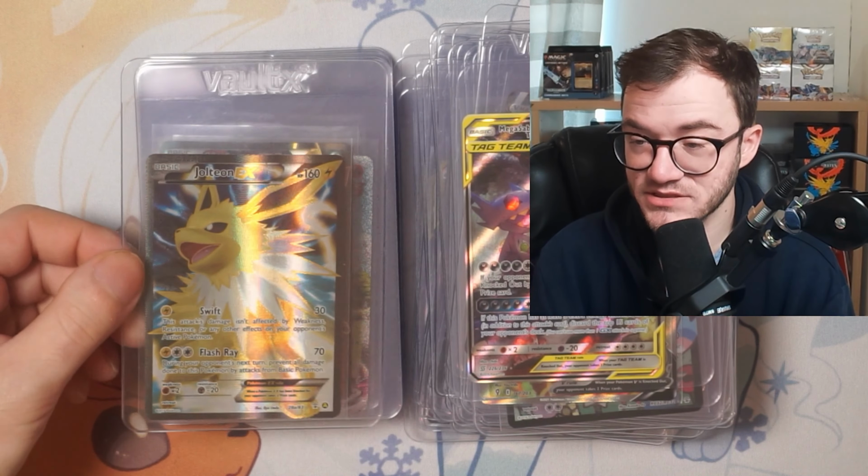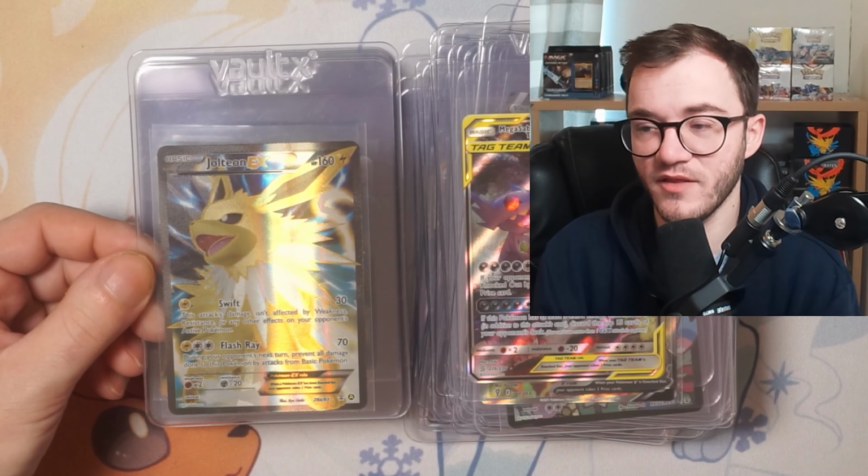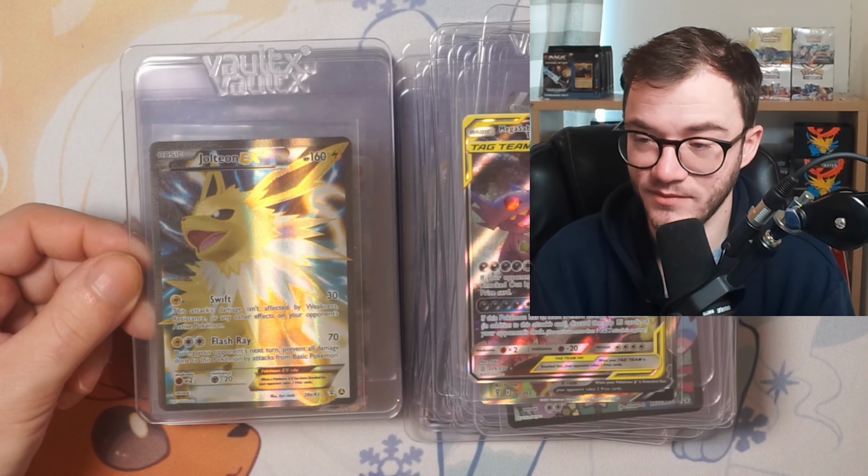Then we have another EX card with the Jolteon EX now. Really cool. Love this. It's actually one of my least favorite out of the ones I have, but it's nice to have anyway. And I just want to get the collection in a slab, so that'd be really cool.